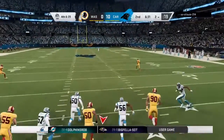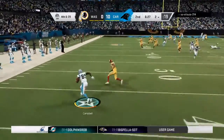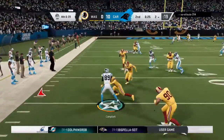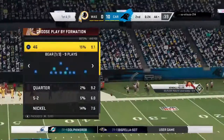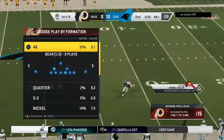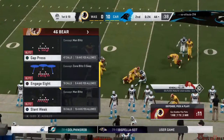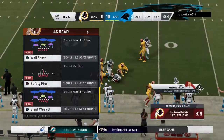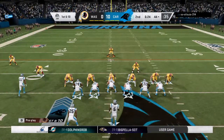And he's able to get it out of there, and this is a pretty good kick. Let's take it inside his own 40. A good return there, 17 yards. And the Panthers will take over in terrific field position. Let's go now. 6, 10, touchdown.